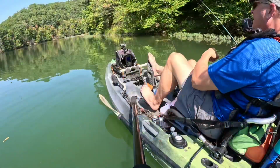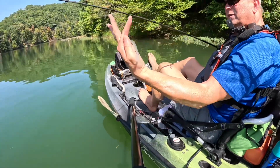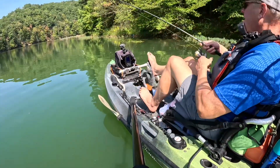Oh well. And again, the media mod stops working. I have no idea why I'm losing audio using this media mod. It is a GoPro media mod. It's not a generic. Here I'm just talking about switching out baits.